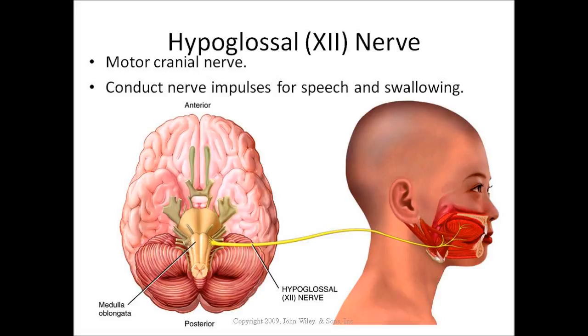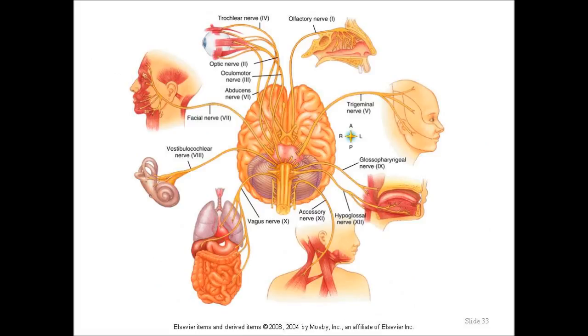The 12th and last cranial nerve is the hypoglossal nerve. This is a motor nerve, and it conducts impulses to muscles of the throat, the tongue, and that area where they're involved in speech and swallowing.